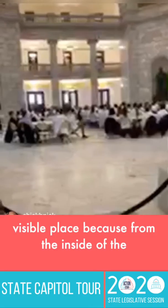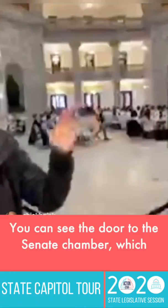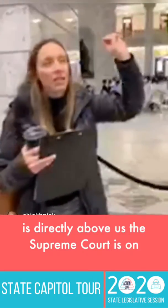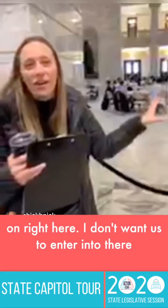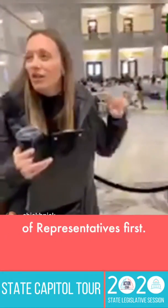This is a really visible place because from the inside of the Rotunda, you can see the door to the House of Representatives. You can see the door to the Senate chamber, which is directly above us. The Supreme Court is on the far side. Because there's an event going on right there, I don't want us to enter into there, so we're going to kind of go around and go to the House of Representatives first.